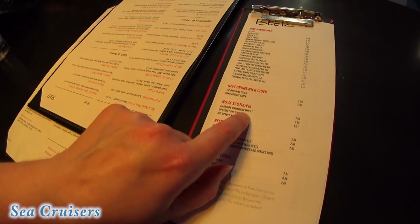And then he says, first of all, they had run out. And second of all, they only had little cups. And then I only bought one bottle to take home. And I'm buying me one of those right now. See? Garrison Raspberry Wheat. Yes!